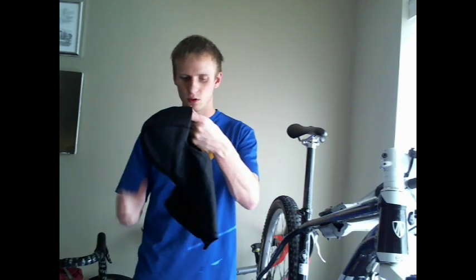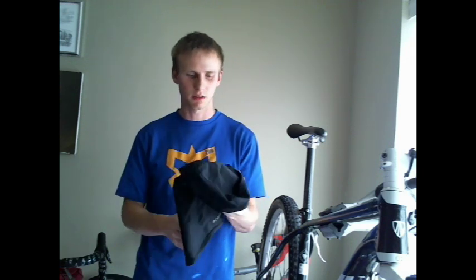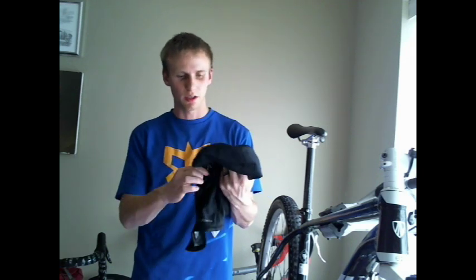The second thing I have is the balaclava. This is, of course, great for keeping your ears warm. It keeps your head warm as well, and it covers all the way down to your neck. So some of those biting winter breezes aren't eating away at you. It also can come up and cover your nose. I don't do that very often just because I like to breathe the fresh air.